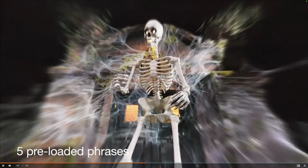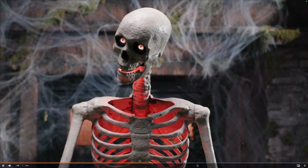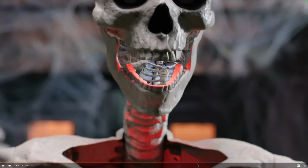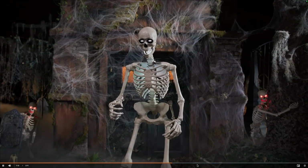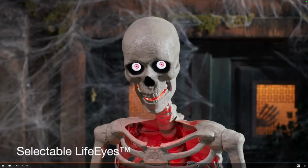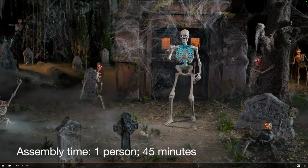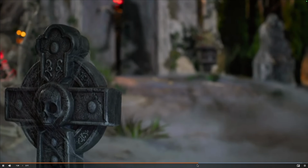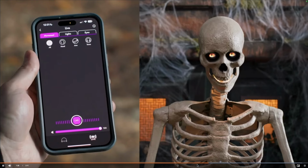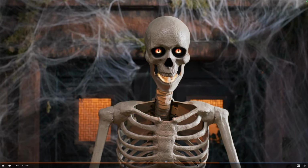Tonight, bones clatter and spirits chatter. Join the celebration of ghouls and creepy creatures alike to the spookiest season of them all! Or, should his menacing methods not be to your taste, create your own. Fully customize the Fright Night experience, surprising trick-or-treaters one by one, by speaking through Ultra Skelly, live via the app. You, over there, off my lawn, now. It's a beautiful night for Halloween.